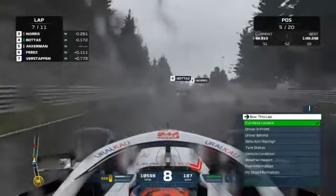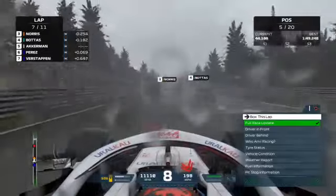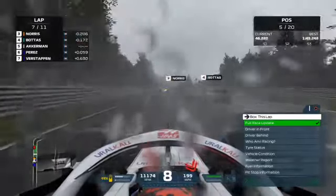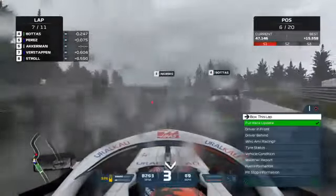Our gap behind is 13.0 seconds. They're on fresh wets. The gap to the leader is 13.7 seconds. That was our last stop. No more scheduled pit stops. 5 laps till the end.